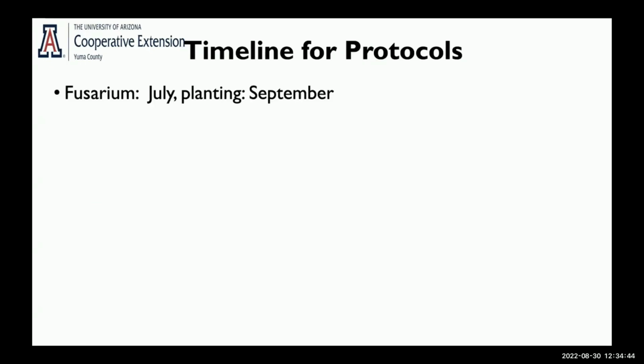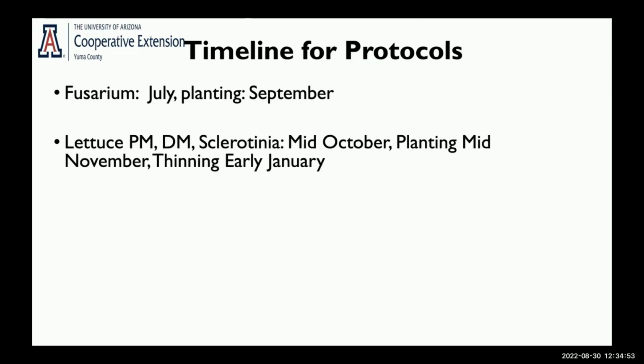The timeline for Fusarium: we need the protocols by July and material by August, and then we do planting in September. For lettuce powdery mildew, downy mildew, Sclerotinia, we need the protocols by mid-October. We plant mid-November, unless it's a treatment that requires treatment while planting. We do thinning in early January and then start our spray treatment.